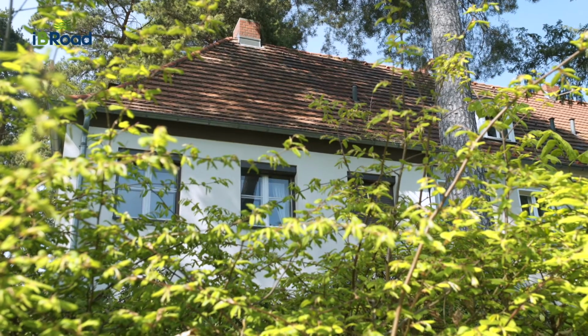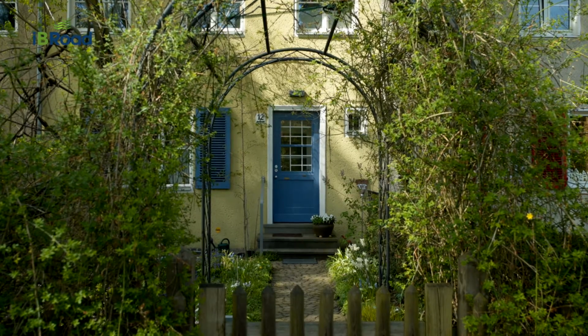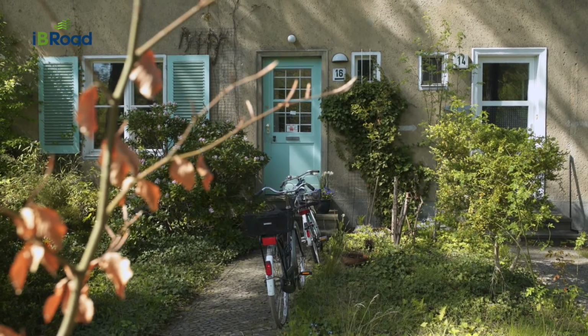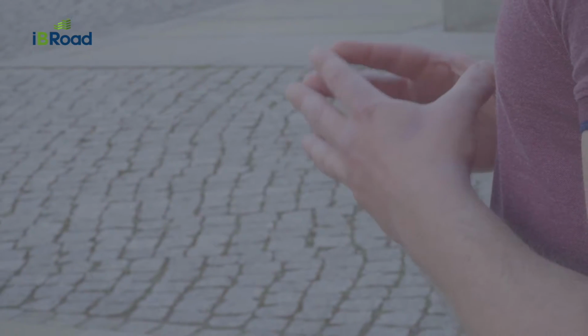This is an area of single-family houses, all built in the same period, maybe 80 years old. And as you can see, many buildings are renovated as a whole in one step, but many more buildings are being renovated stepwise. Maybe only the roof, only the facade. Some have new windows.